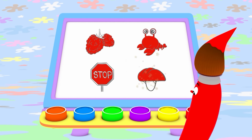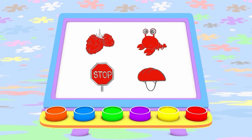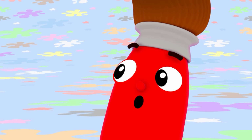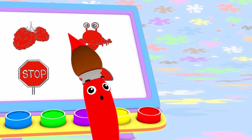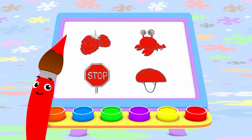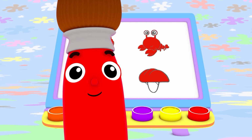And a really red helmet. I bet you can find something red to paint today, too. I love color. Oh, yes, I do. I love them all. Do you love colors, too?